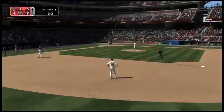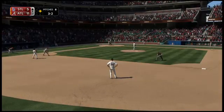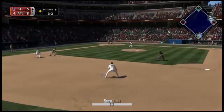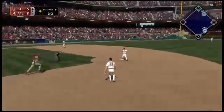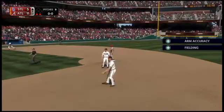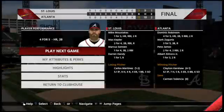And now back to the leadoff spot in the St. Louis lineup. Stepping in, Breivik Valera. A hat trick already to his credit in this one, so he's looking to avoid the golden sombrero here. Right to him. To second for 1. On to first, and that's the very last thing they needed at this point in the ball game. And they're up 11-5, the final tally in this one.